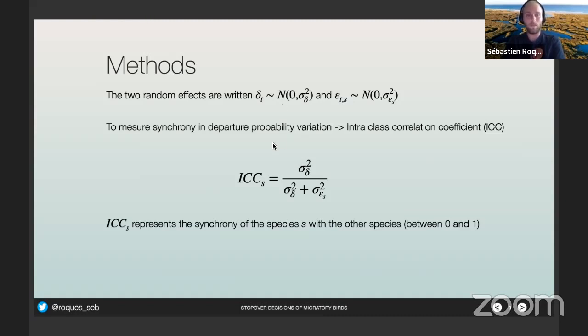But these variances are going to be really useful to measure the synchrony. For example, here we'll use the intra-class correlation coefficient. This is the measure of synchrony here. We just have to divide the variance of the common random term, sigma square delta, by the total variance, so sigma square delta, the variance of the common random term, plus the one specific to the species. This results in a value between 0 and 1, measuring how much the common random term captures the variation of departure probability.